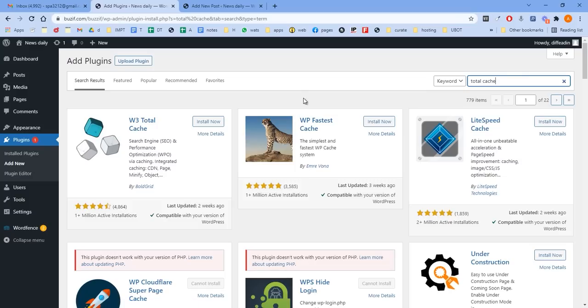And the next plugin that you must have is Total Cache. Just go and type this keyword, and the first plugin is this W3 Total Cache. It is a plugin that you need to install.